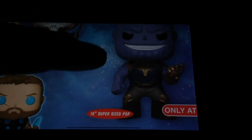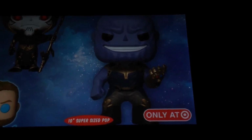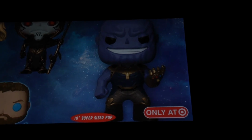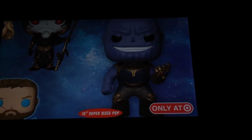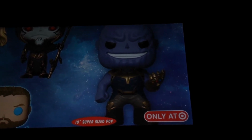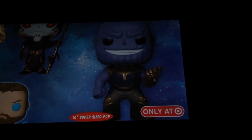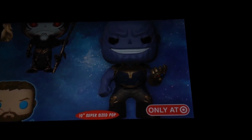Next up, we have the Mad Titan himself, Thanos. Now, for Thanos, this is the Target exclusive version. Of course, he has a 10 size bobblehead. And of course, he doesn't have a helmet anymore, and he's still very cool. I really like his chin, his evil smile, and some gold on his sleeveless shirt and his pants. I like the purple muscles on his arms. And he has the Infinity Gauntlet with all 6 Infinity Stones as well.